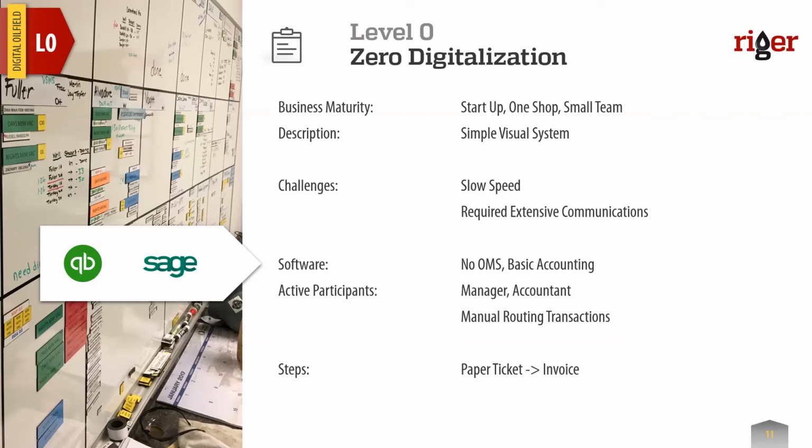system in place, and those companies use basic accounting to invoice the client. And definitely the managers and accountants are highly involved in this process. So it's manual routine transactions and billing tickets, like writing tickets physically and then converting them to invoices. So this is how level 0 looks.